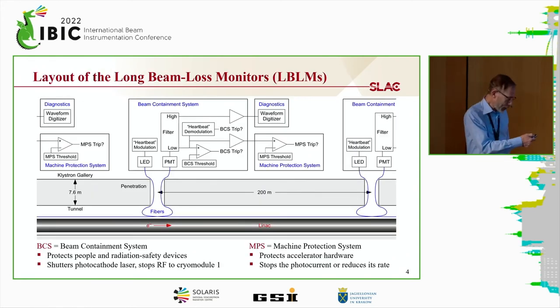So just to give you an idea of the layout, here's a 200 meter section of accelerator. The hardware is all upstairs. Fiber goes downstairs, goes along the machine, comes back up. The photomultipliers are at the downstream end. Each of these electronics modules is the end of one fiber and the beginning of the next. So here's the photomultiplier from the previous fiber. We have an LED that has a constant modulation at a very low rate to test the beam. We call that a heartbeat or a self-check, and it sends light to the photomultiplier.